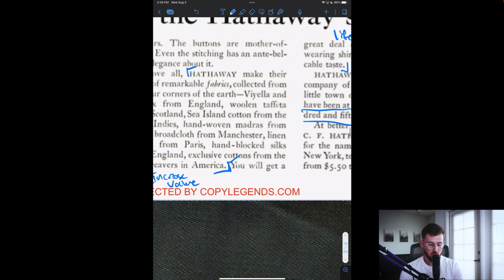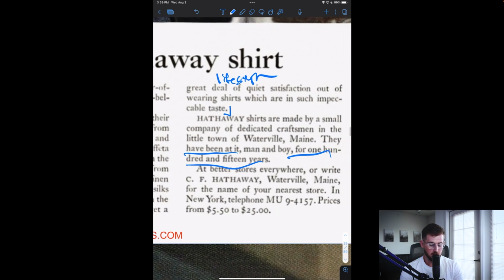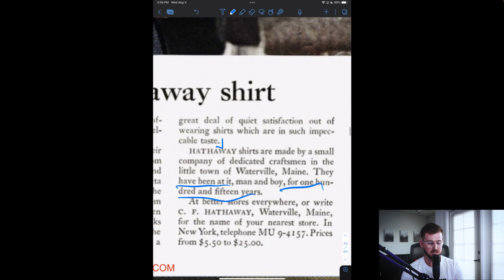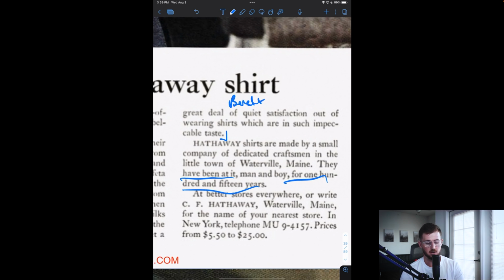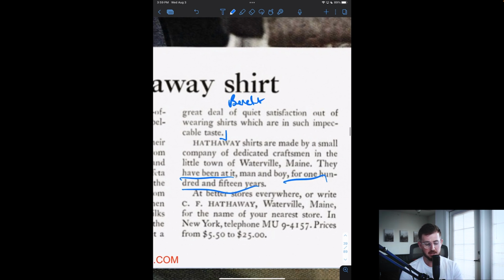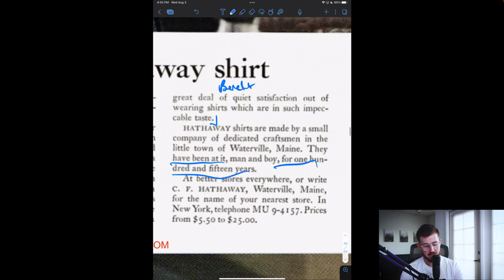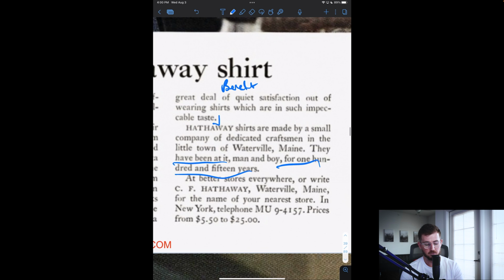So the next part: you will get a great deal of quiet satisfaction from wearing shirts of such impeccable taste. I'm not really sure why I put lifestyle in this. It's definitely not lifestyle. Honestly, it's just another benefit. Lifestyle would be more about what you do on a day-to-day basis and how this fits inside of your life. Hathaway shirts are made by a small company of dedicated craftsmen in the little town of Waterville, Maine.